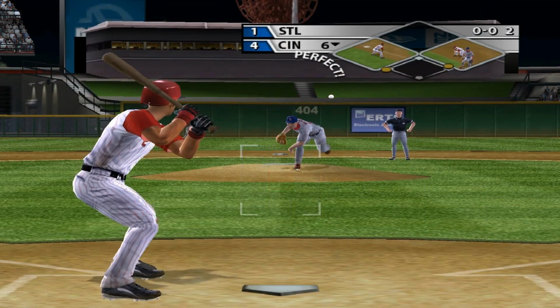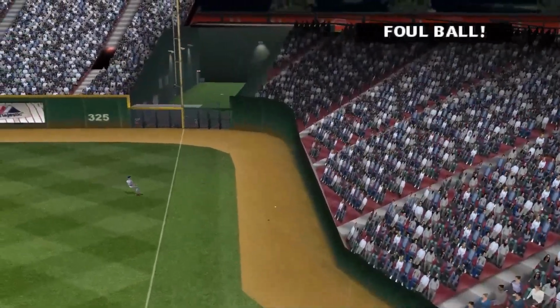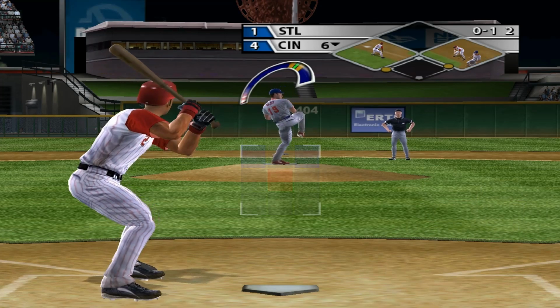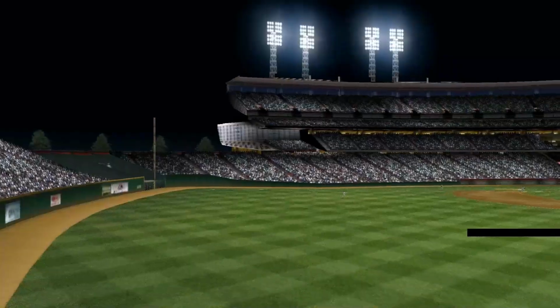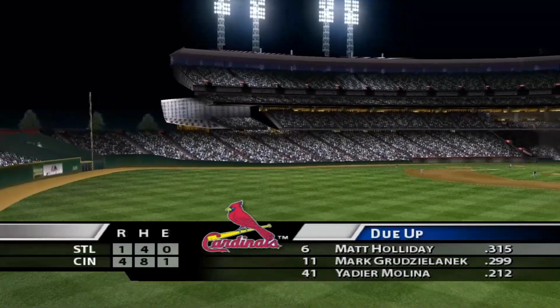And here's the delivery. Popped up foul, but it should stay in play. Lopez hits this one to third. That'll do it for the Reds in the sixth. With three innings remaining, the score is 4-1.